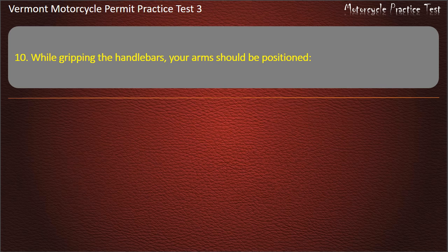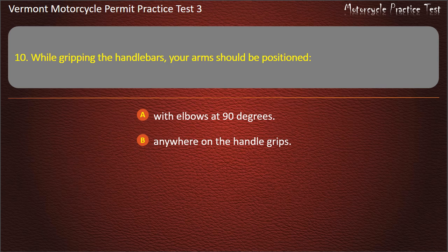Question 10. While gripping the handlebars, your arms should be positioned: with elbows at 90 degrees. Anywhere on the handle grips. So they are slightly bent. With elbows locked. Answer. So they are slightly bent.